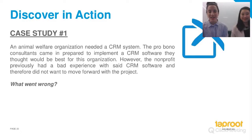And so the case study that we're looking at is a team that was working with an animal welfare organization, and they needed to organize their donor management database and essentially needed a new CRM system. The pro bono consultants that came in heard this at a very, very high level and designed the entire system, and came in and said, we know the software that you'll need, this is what you can use. The organization had actually tried that software before and it didn't work for them. And so that shut down the entire project. The team came in wanting to implement this particular software and the organization just felt like they weren't being heard. So what went wrong here?